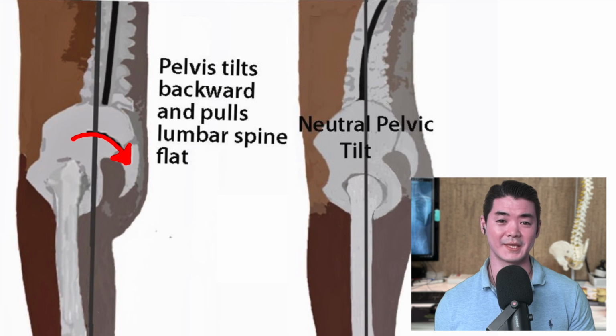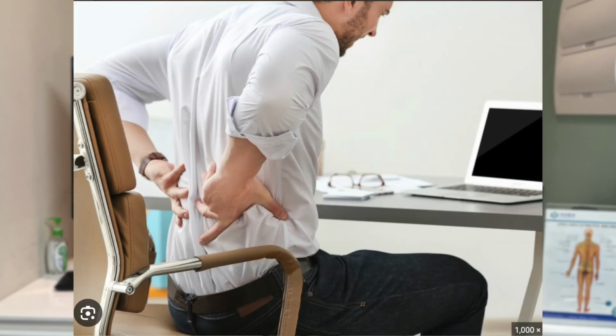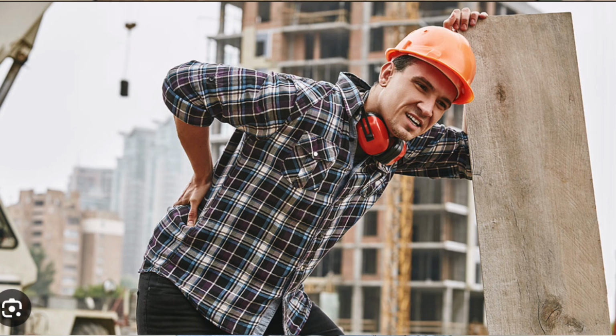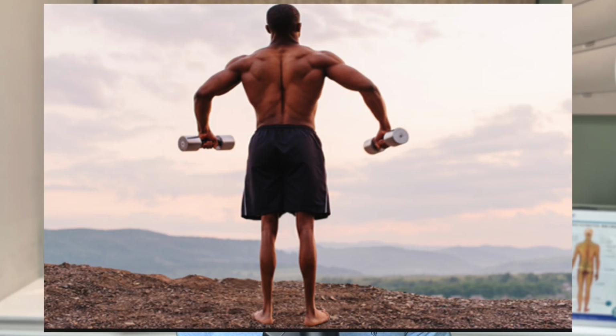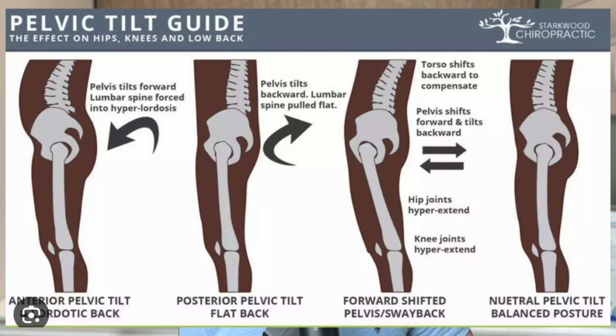Posterior pelvic tilt is a postural condition in which the pelvis tilts backward, causing the lower back to become flat or rounded rather than maintaining a healthy, natural lordotic curve. This condition is caused by multiple factors, like bad posture that applies continuous unnecessary pressure to the spinal joints, hip or muscle imbalance caused by daily habits or a bad workout plan without concern for muscle balance, or other soft tissue matters like fascia, muscle shortness, lengthened muscles, and so forth.